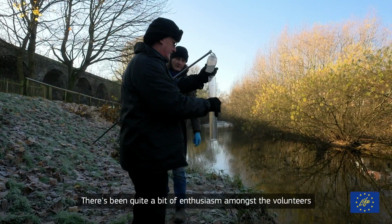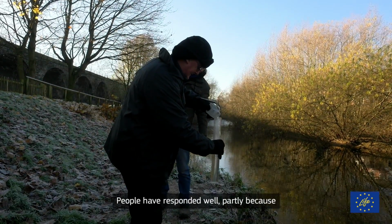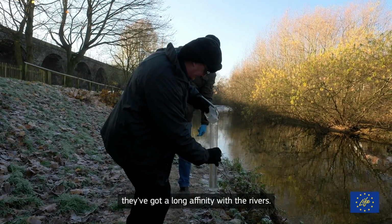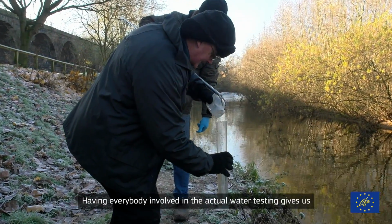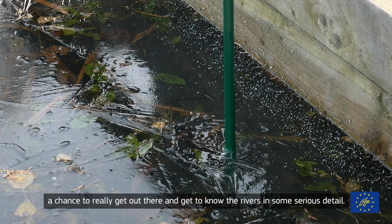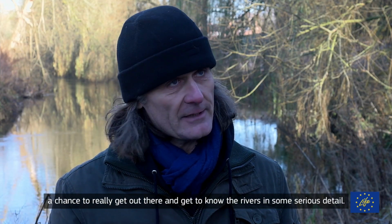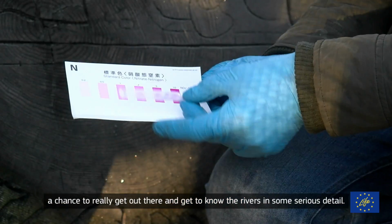There's been quite a bit of enthusiasm amongst the volunteers. People have responded well, partly because I think they have got a long affinity with the river. Having everybody involved in the actual water testing gives us a chance to really get out there and get to know the rivers in some serious detail.